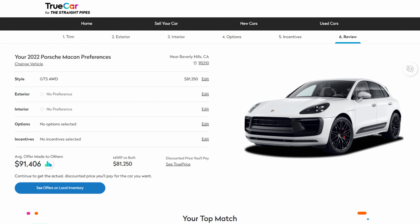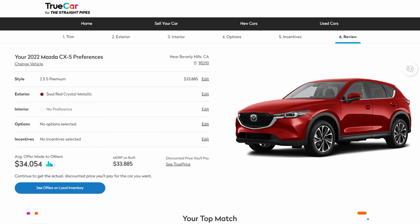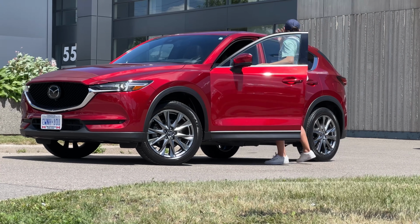I would highly recommend the CX-5. Like, I love it. My wife loves it. And I got it in Soul Red Metallic.